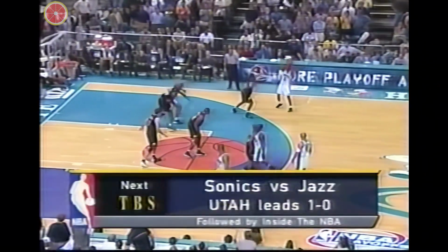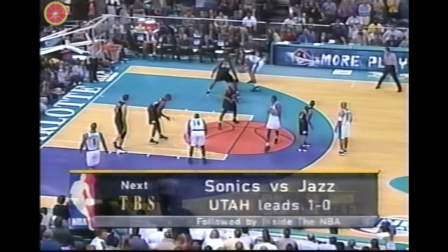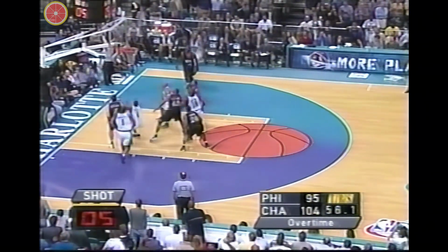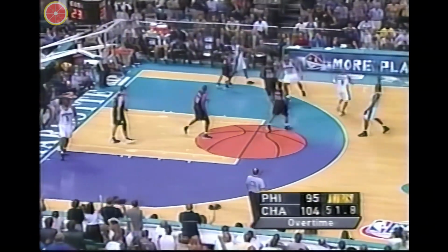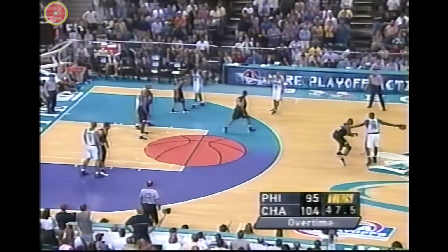Run the clock, take your time, make sure you get high percentage moves. Hill on Coleman with 7 on the shot clock, but Coleman can do no wrong. That's the first missed shot in overtime, but the Hornets get a crucial offensive rebound. Yeah, Elton Gamble kept that one alive. Up over the top, knocked it free. Eddie Jones picks it up.